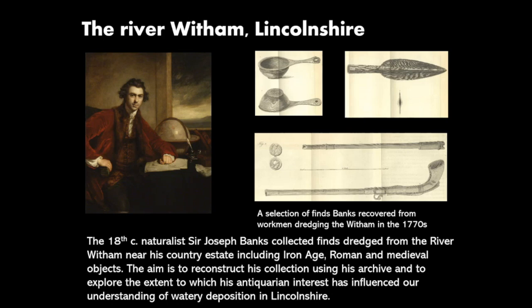Now, the aim of my case study will be to attempt to reconstruct his collection of Roman finds using this archive, and to explore the extent to which his antiquarian interest has influenced our understanding of watery deposition in Lincolnshire.